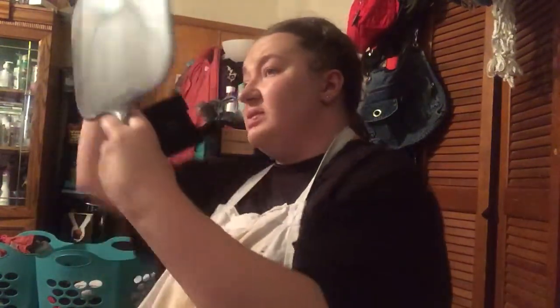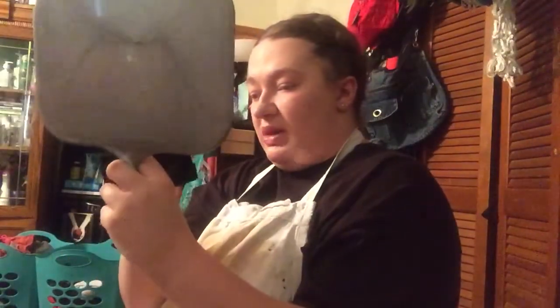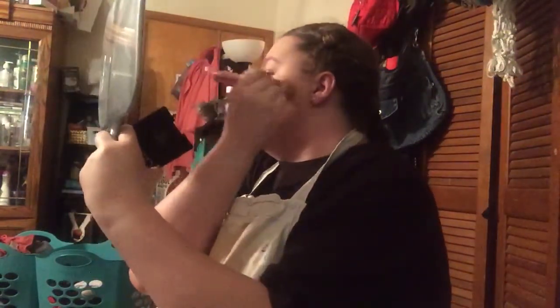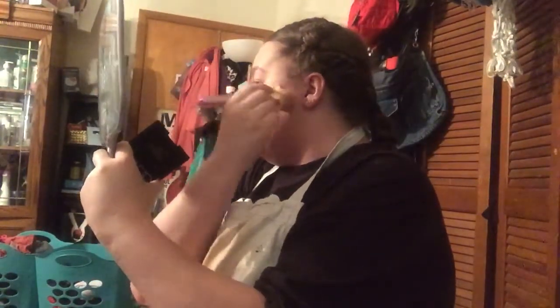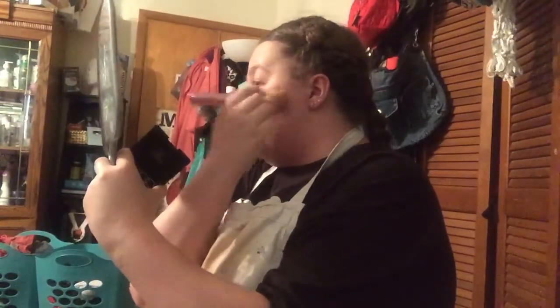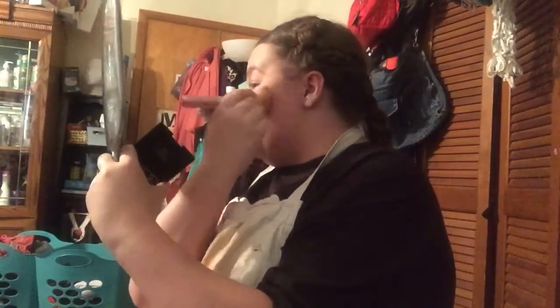So we're going to try to do this without making it look like a clown. I got my Moda angled brush here, and I got an idea that'll probably work. It usually does. Okay, so far we're off to a great start. This is why I do my blush first, because my eyeshadow, I used to mess that up a lot.